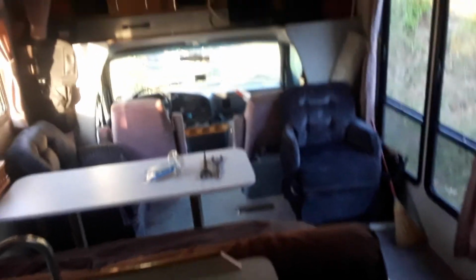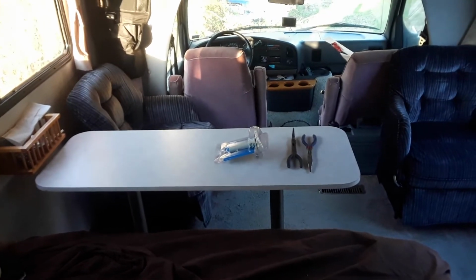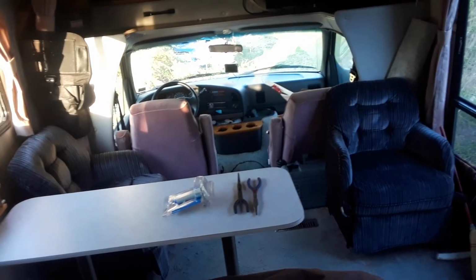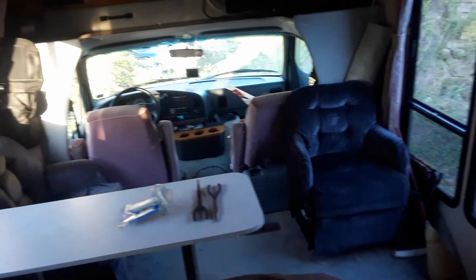I had this whole area full of tools and stuff as I was working on all this stuff in here. Not a huge fan of the colors of the decor, but you know what? Looks better than an orange and blue tent, doesn't it?